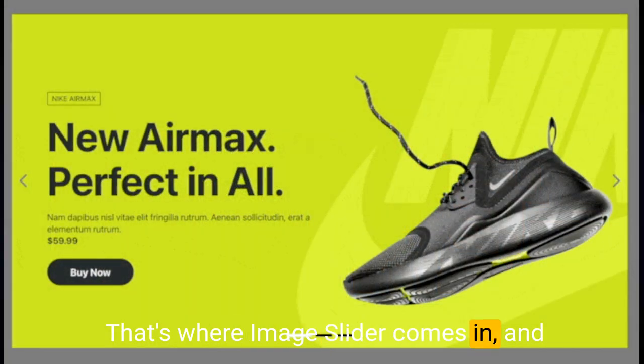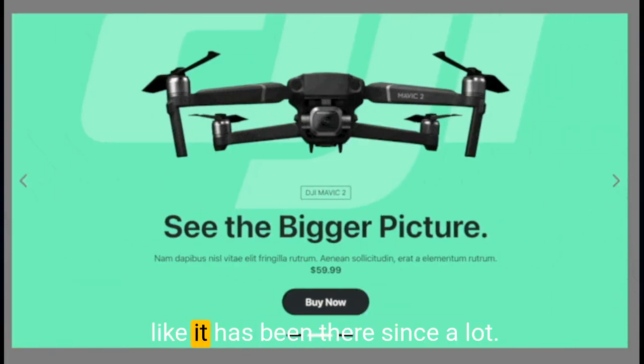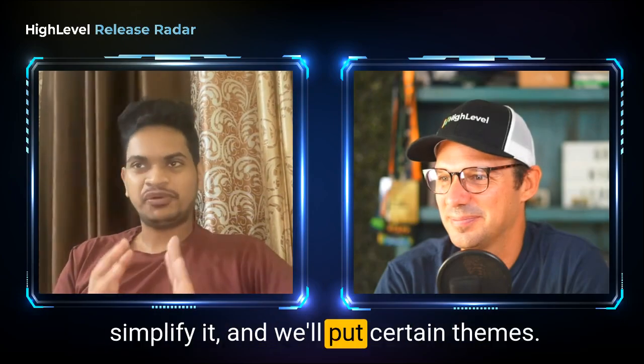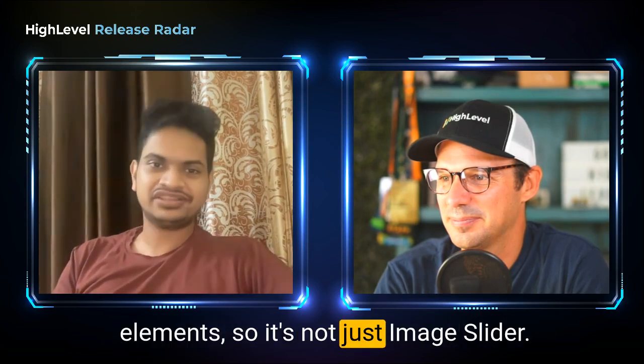That's where image slider comes in, and a lot of these websites require an image slider. And as you rightly mentioned, it has been there for a while. So we thought we'd pick it up, simplify it, and put certain themes. And with that, we have brought all the new elements. So it's not just the image slider.